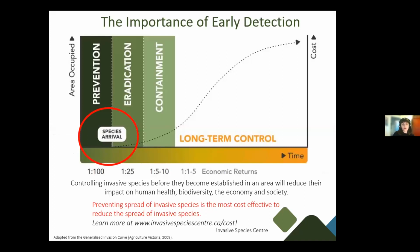I do want to get across the principle of what we call early detection. So what I have portrayed on this graph here is basically when a species arrives and then it starts to spread and occupy an increasingly bigger area as time goes on. The cost of dealing with that species also goes up. So first you're in the preventative stage, which is when you get the best bang for your buck on working to prevent the species.